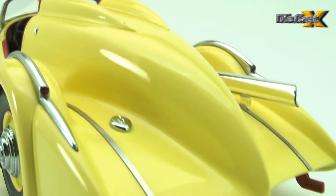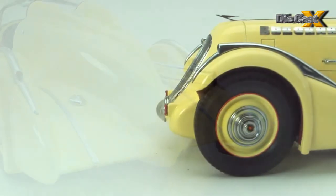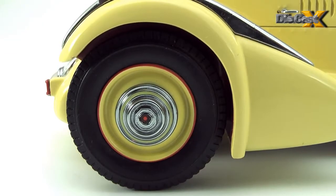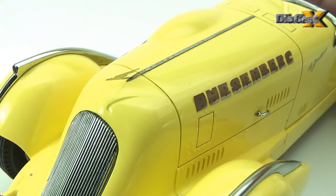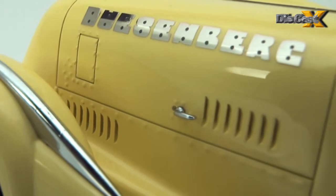Taking into account all the variables and the fact that Automodello had access to the actual car, we're betting their colors are right all the way down to the body-colored ring in the plated hubcap. All of the trim is done with either chrome-plated or photo-etched parts, including the delicate Duesenberg mascot, the segmented hood hinge, a hand-operated wiper, and a couple dozen scale-sized screw heads.